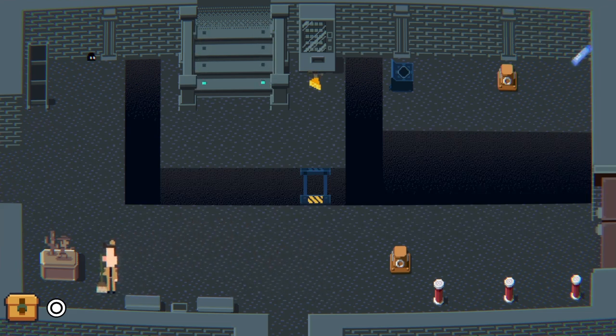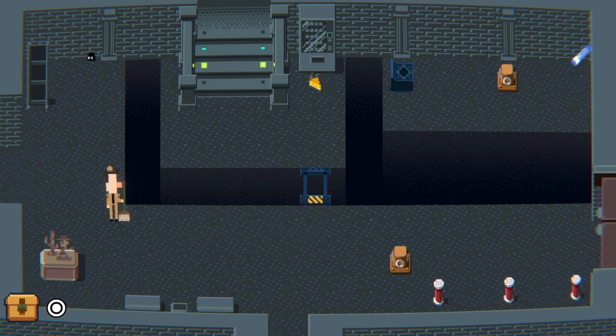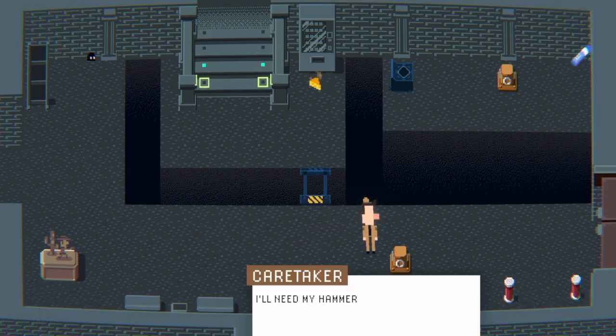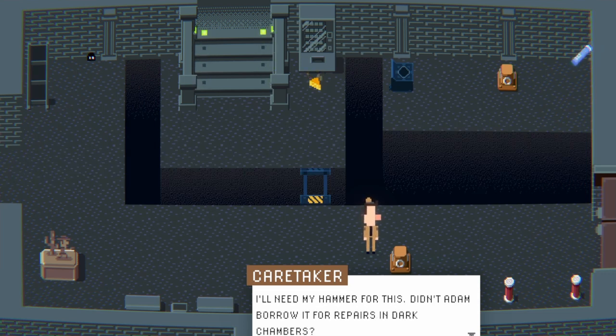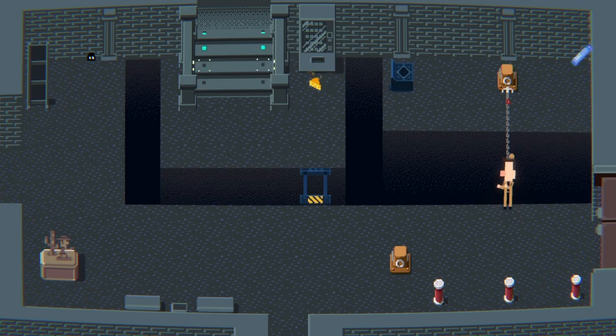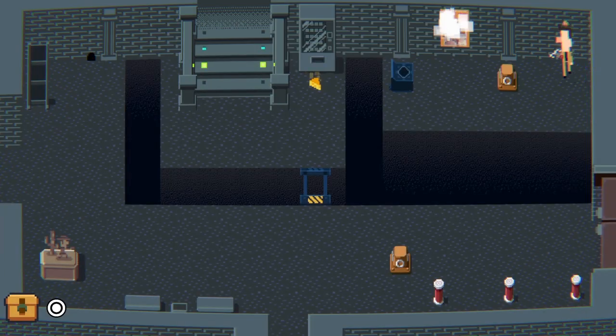Sweep. What is this construction? I don't know. I need a hammer for this. Didn't Adam borrow it? For repairs in dark chambers? Maybe? Break out!